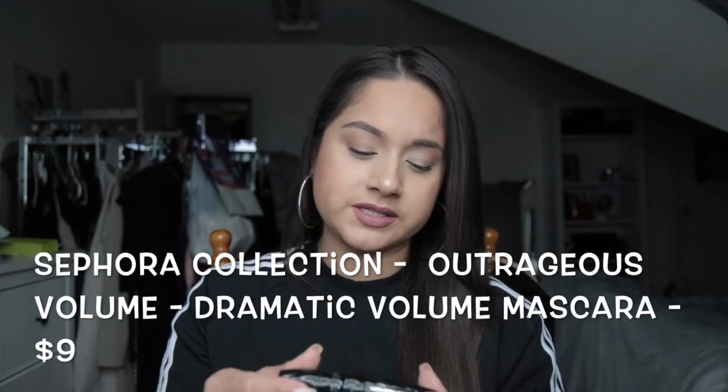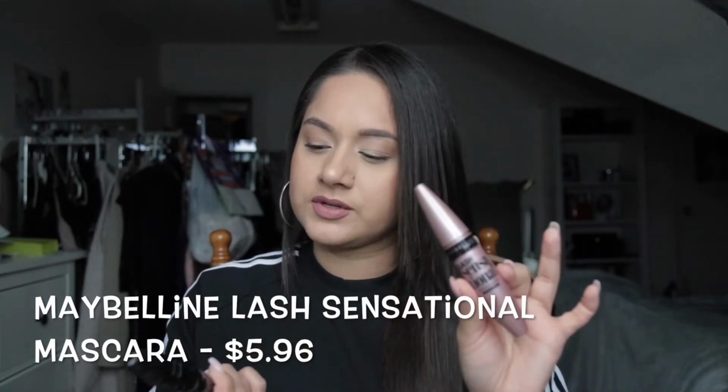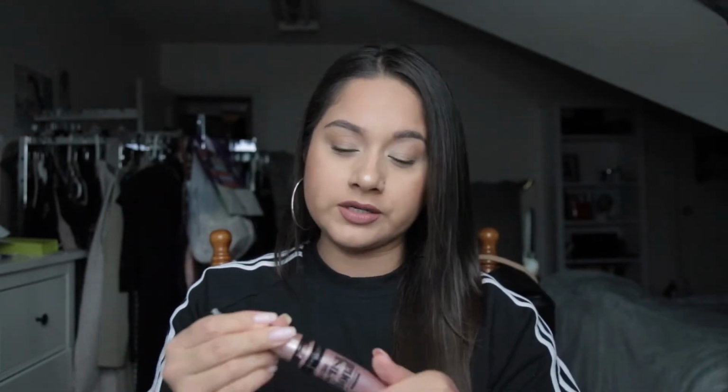Next, I only have one eye product. It's a Sephora mascara, and it's called Outrageous Volume Dramatic Volume Mascara. I lie, I have 2 products. I like mixing these two. I have been mixing the Maybelline Lash Sensational Mascara and the Sephora Outrageous Volume Dramatic Volume Mascara. I apply the Maybelline one first and coat my lashes. I feel like the bristles are really nice, and they grab all your lashes and add volume and lengthen. And then the Sephora one has been really nice to add even more volume. I don't know if you can see, but there are a lot of bristles on there, and I feel like it really catches all the lashes and adds a lot of volume.